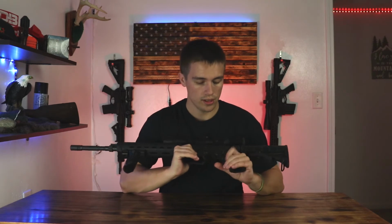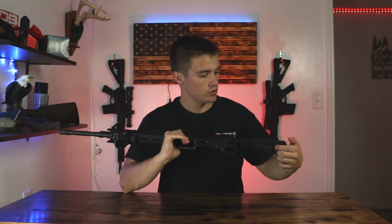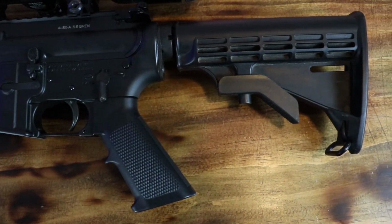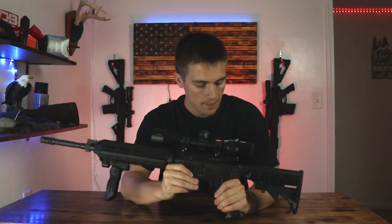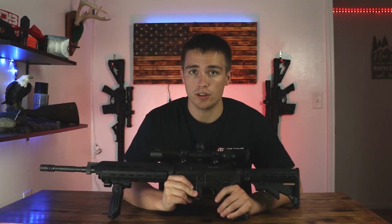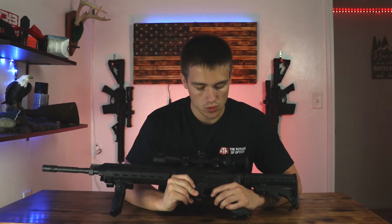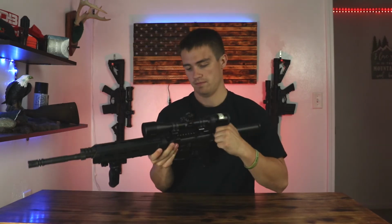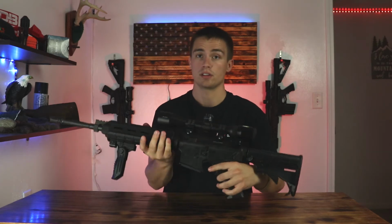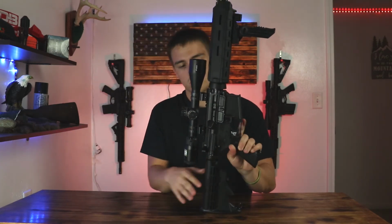And then for the grip, this grip's nothing special. This is just your standard furniture that you'd find on any mil-spec AR-15. Okay. And then you have your standard trigger. So this trigger is about a 7-pound pull. It's not the smoothest trigger. Let me rack it. It was clear, actually. Clear.